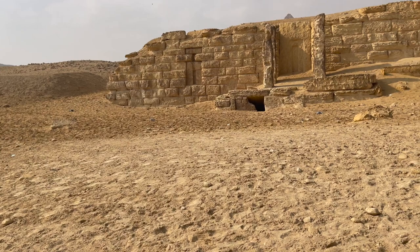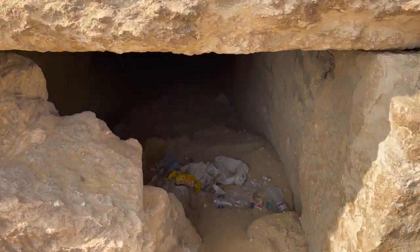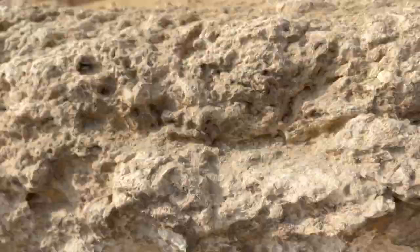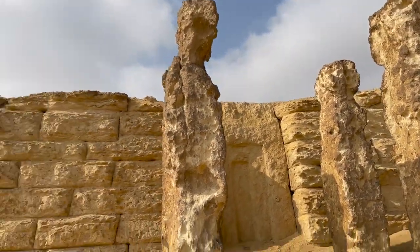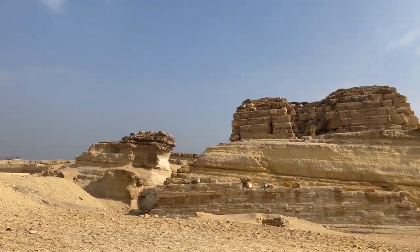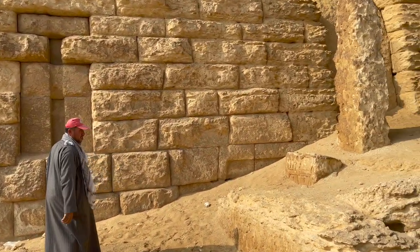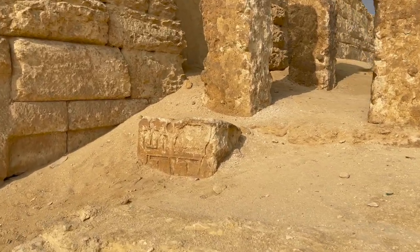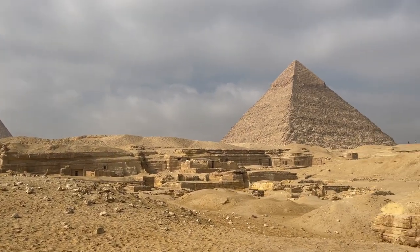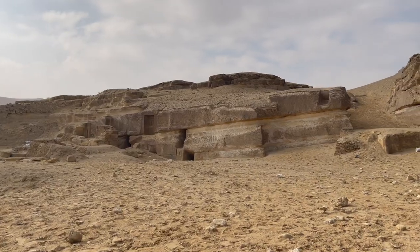Look back to the forest statue here. The forest statue. More than 45 meters under the ground. It's very deep. Of the king.